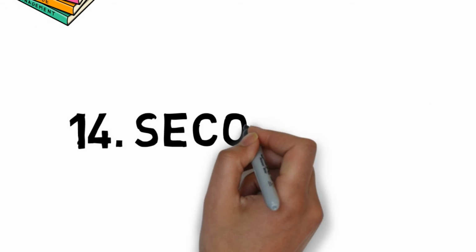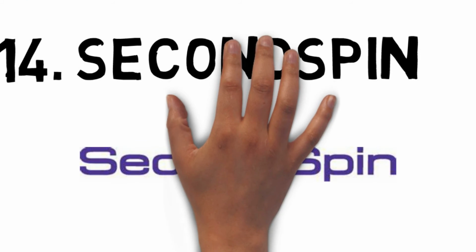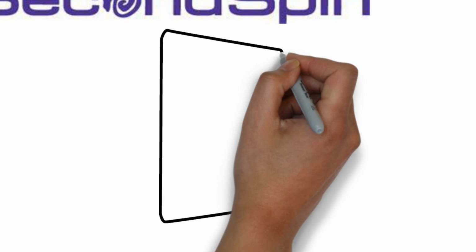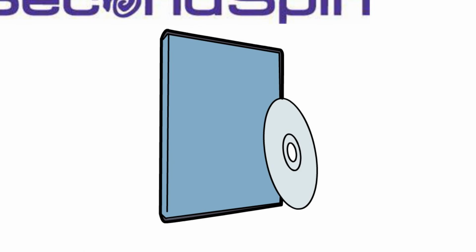14. Second Spin. Second Spin is one of the largest buyers and sellers of CDs, DVDs and games. Technically, we shouldn't have put them on the list as they don't have a mobile app. However, you can still list your items with your phone using a mobile browser.